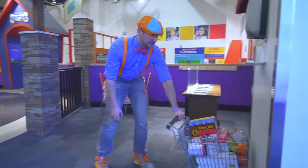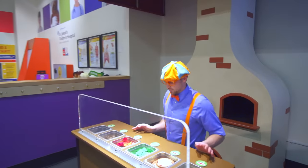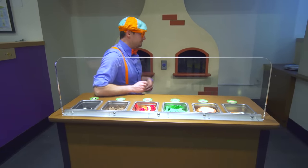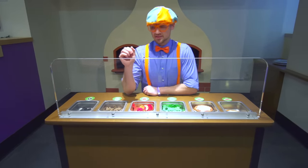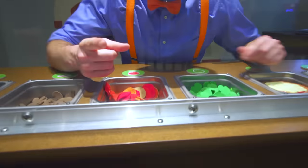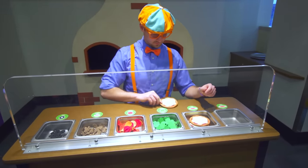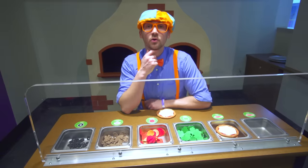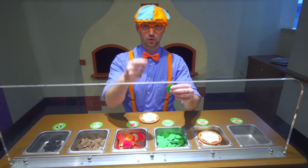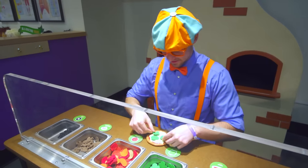Okay, let's put this right here and come over this way. Yes, perfect! These are pizza ovens. Yep. And this is the toppings for the pizza. All of these are toppings. Look. Okay, I'll make you a pizza. Let's see. First, let's start with the dough. And what would you like? Oh, you'd like peppers? Okay, let's put on some green peppers. Ooh, okay, there's another one.